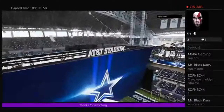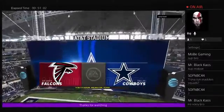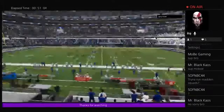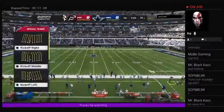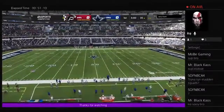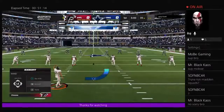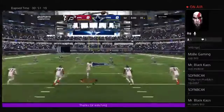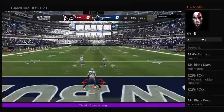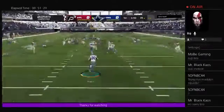EA Sports coverage of the NFL brings us to the heart of Texas and the very wonderful AT&T Stadium in Arlington. A moment ago, here was the scene with the Cowboys emerging from their tunnel. It was loud. It's still loud. We're ready for football as the Cowboys get set to match up with the Atlanta Falcons. Set to go, Younghoe Koo ready to do the honors. And we are underway from AT&T Stadium.